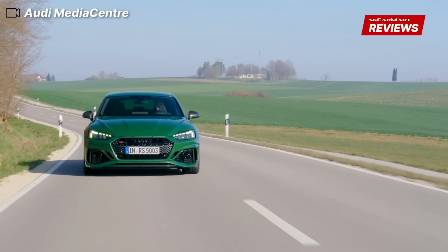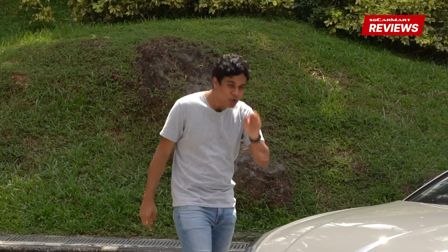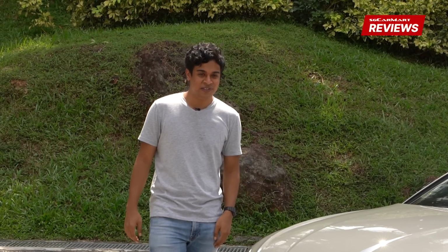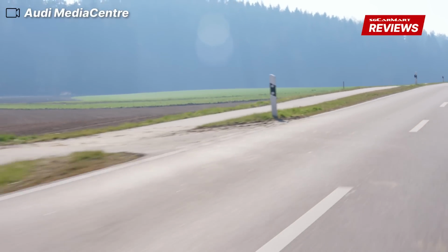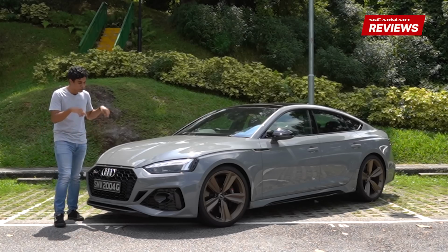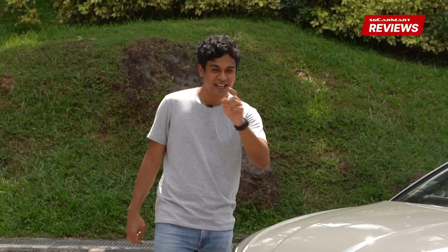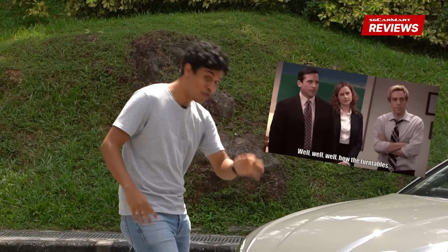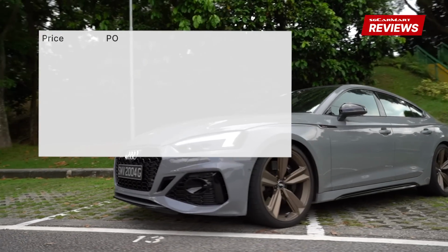Now, this car is indeed quite special. It is the top of the line Audi sport car when it comes to the A5, but you can get an Audi S5. Now that is powered by a 3-litre V6, but this is powered by a 2.9-litre V6. So here's a top tip. If you actually choose an Audi RS5 Sportback, you will save $118 compared to the Audi S5. Great savings! The Audi RS5 Sportback is not priced as of 3rd December 2020.